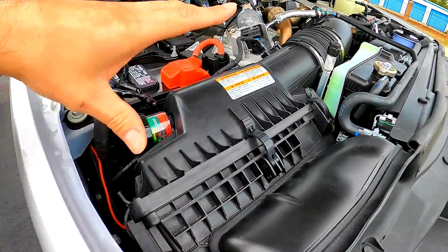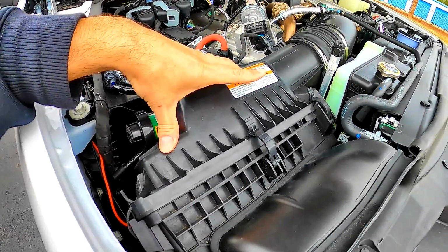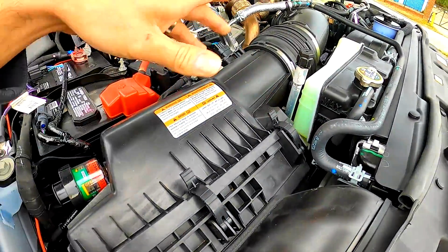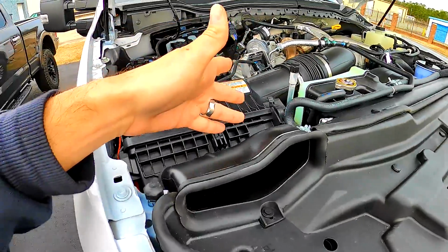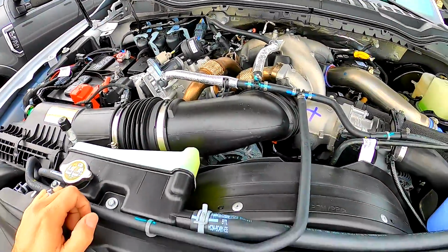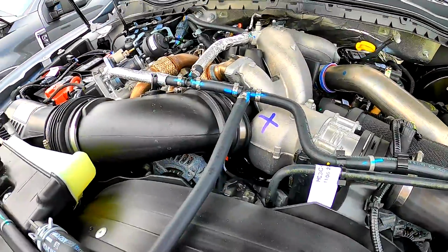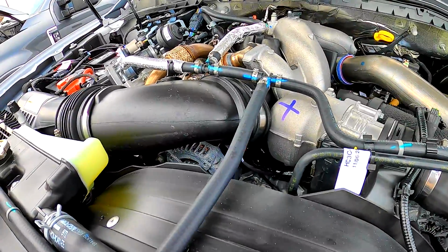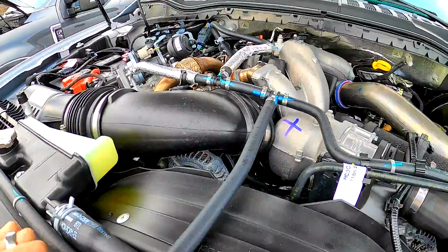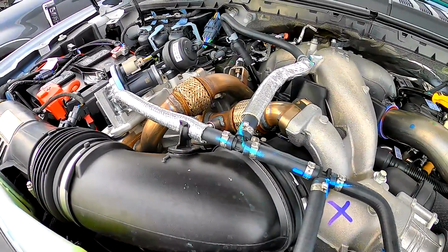Moving on down the line though, the actual hat for the intake box is of course bigger on the diesel. It's larger in diameter, and that just goes with it making more horsepower, so you would expect that. This thing is making over 1,000 pound-feet of torque, like 1,050 pound-feet of torque. It's going to have a lot of airflow to make all that power.